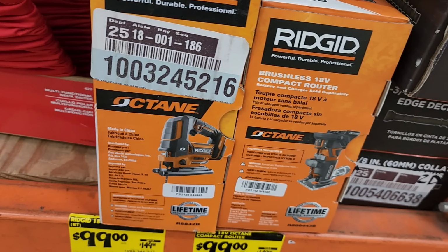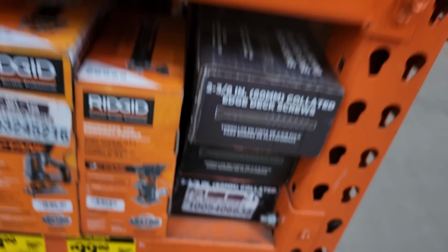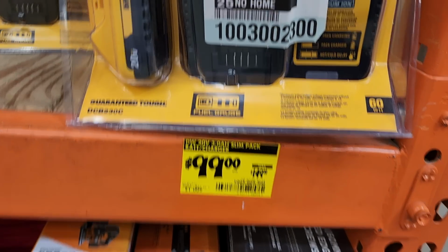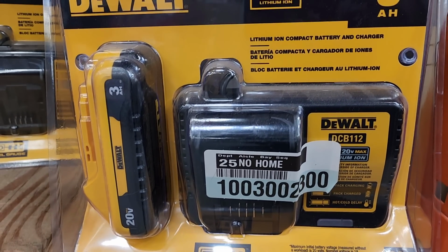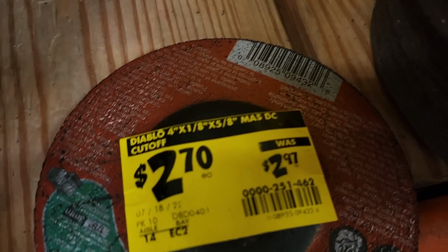These are Octane tools. They're getting rid of their Octanes, $99 down from $149. Same thing with that one. You got $99 for the starter kit. This is a 3 amp hour battery. Those are the new 21700 cells with the yellow tops. $99 down from $149.